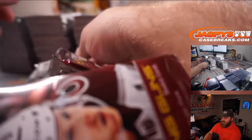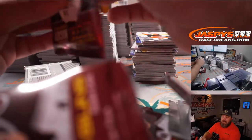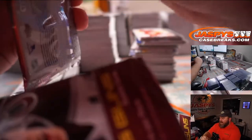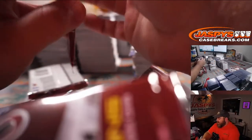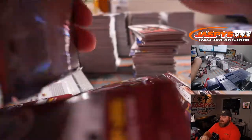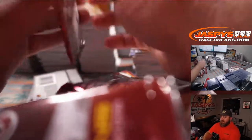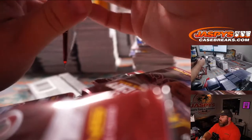Oh, yeah. In regards to effort, because there's so many more packs. There's 24 packs per box, 12 boxes. So you're looking at 288 packs, right? Compared to a jumbo, which is 12 packs in a box? Right? So yeah, this is much more.